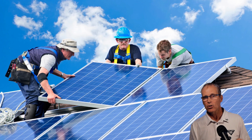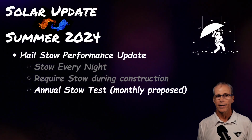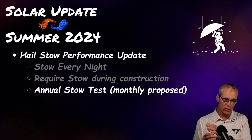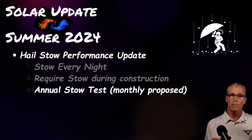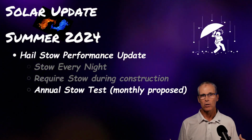Stow during construction, right? Don't wait for the construction to be finished to set up the stow system. This isn't on a rack, but set up the stow during construction. As you finish a string, get it energized, turn on the stow. Don't wait for the whole plant to be energized and then say, let's go work on the stow system.